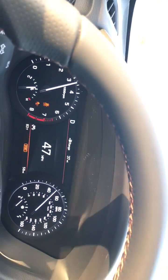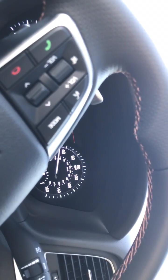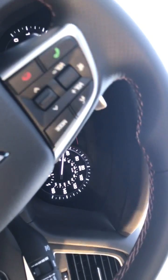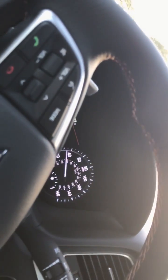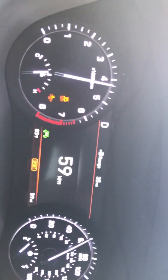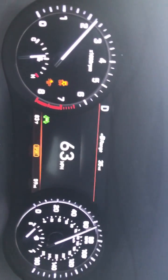Step on that. Taking a ramp, and once we're coming off this ramp, we'll get up to speed real quick. But I will say this has been very fun. This is probably one of my favorite cars that Hyundai has made so far. I know it's technically a Genesis, but it's definitely one of the most exciting cars.